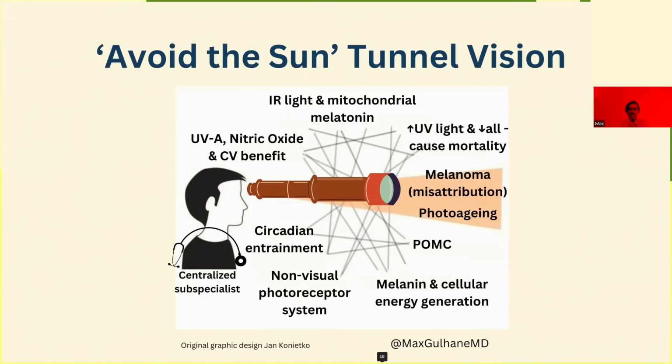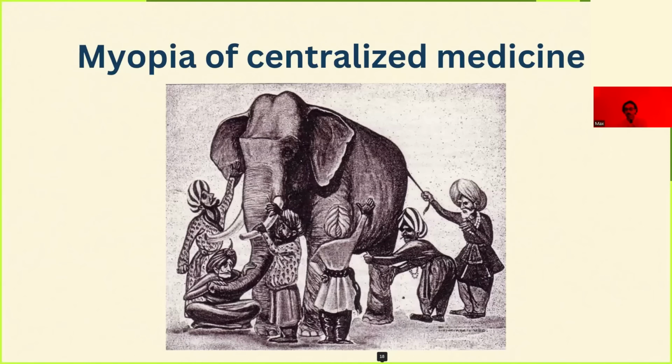it's really conveying a fundamental ignorance or misunderstanding that there's all these other benefits occurring, whether that's UVA light and the cardiovascular benefit of full spectrum sunlight, the infrared light and effects on mitochondrial melatonin production, the fact that we know that there's less all-cause mortality the more UV light you get, melanin and those quantum biological processes, circadian rhythm and circadian entrainment, the whole non-visual photoreceptor system. It's so in depth, and when you get advice to avoid the sun, it's really missing all these fundamental and very important functions. So I call it a myopia of centralized medicine.